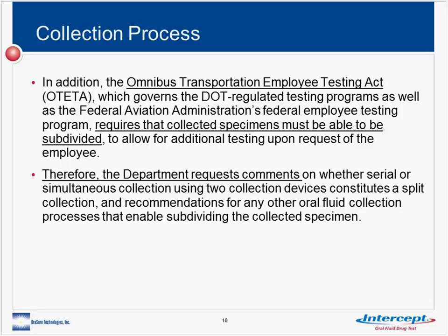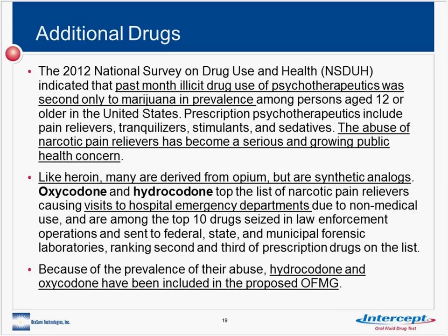So when it comes to some more complex issues like split specimens or collection processes, et cetera, a lot of the stuff I don't have in here. You need to comment on it. There's still time to do that.